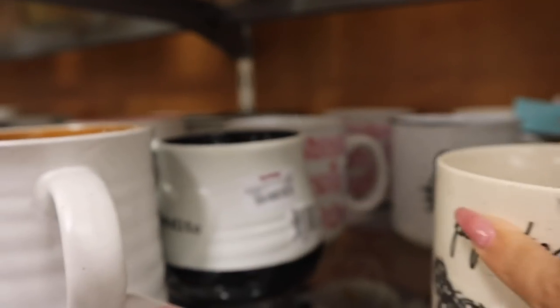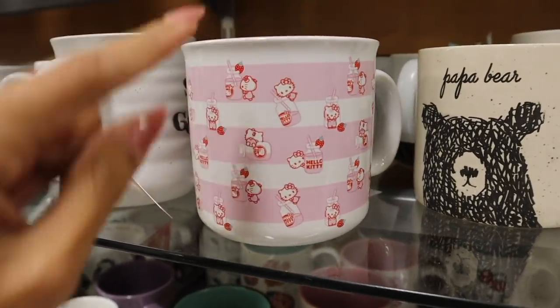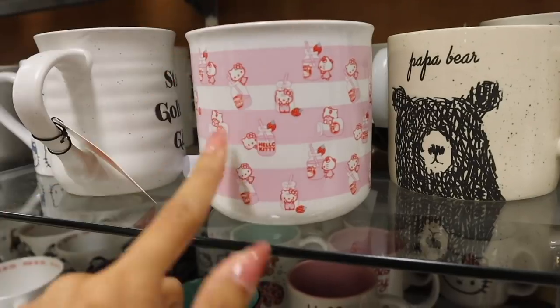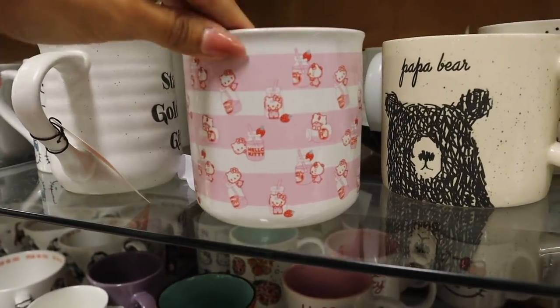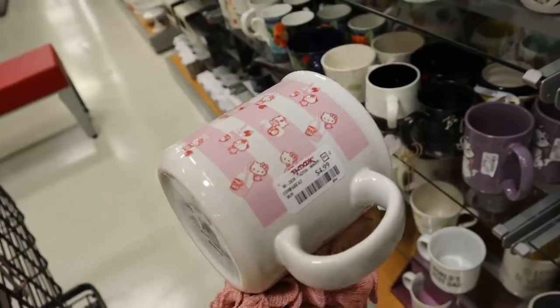Oh my goodness, you guys, you have to be kidding me. And it's only $5 too. So it has that light pink color and the strawberry drink with the straw. Oh my gosh, you guys. I feel like I'm shopping at one of the Japan stores.